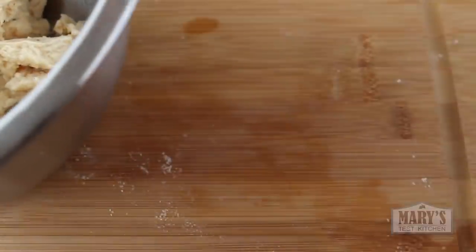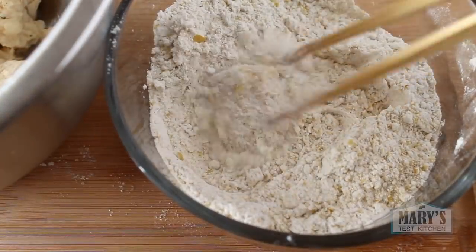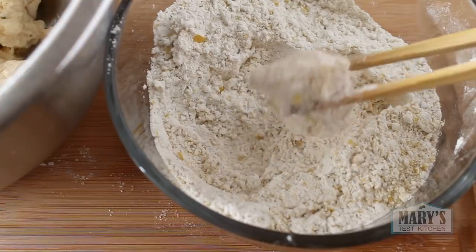Now we can do the first steps of the 3-step dredge. Coat each piece in the dry mix, shake off any excess, and then continue on.